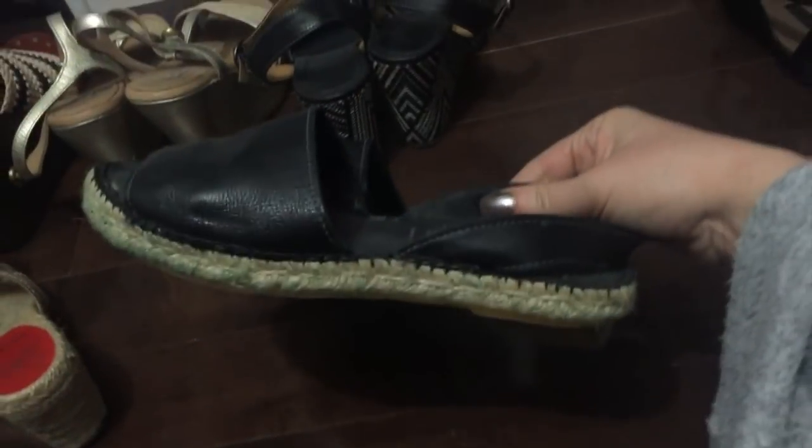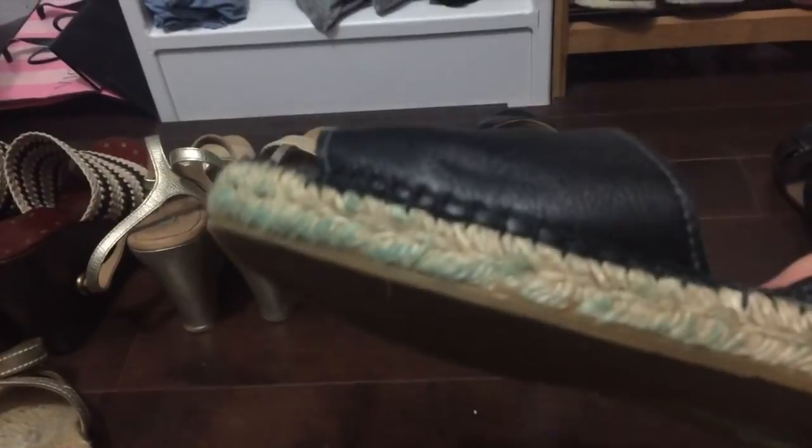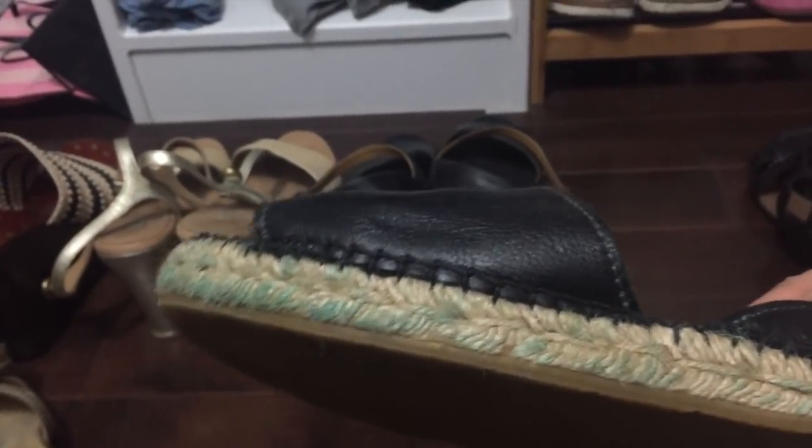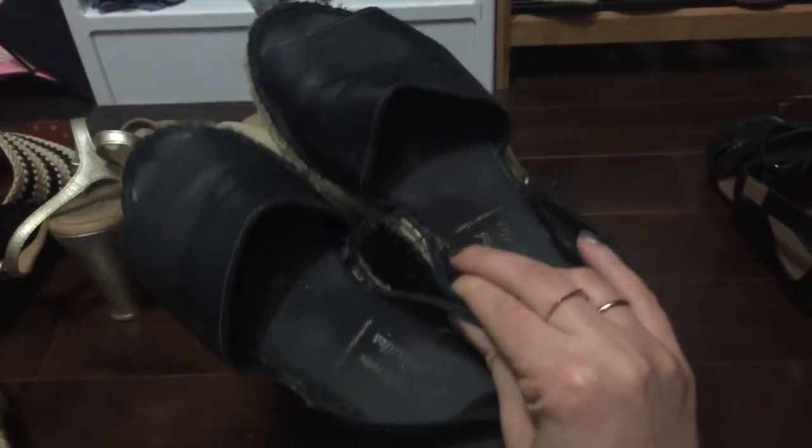These seashell ones are really nice and minimal. They're a little bit stained because I walked on a grass that I guess has been dyed green. Who does that in Florida? Anyway, interesting. I think these I still want to keep.